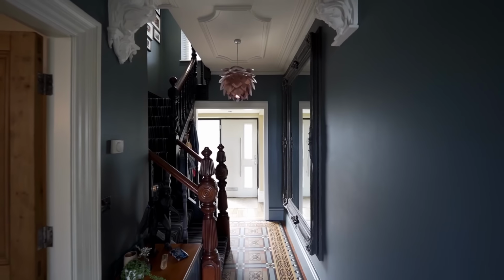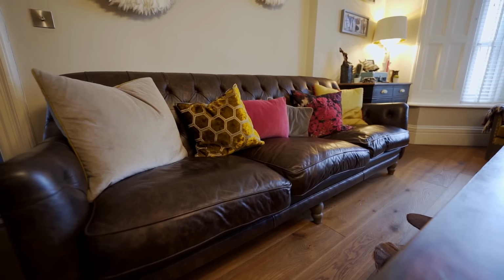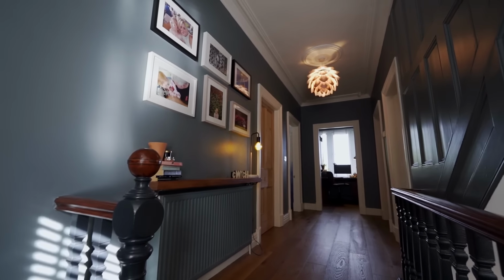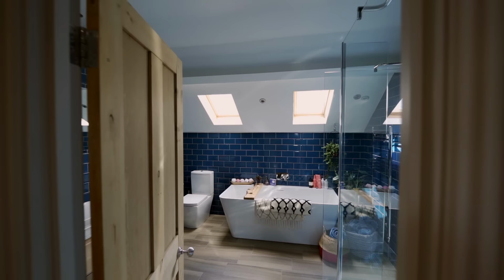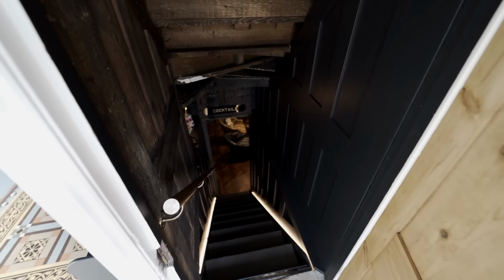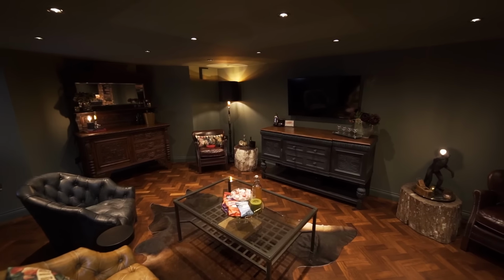On the ground floor, the entrance hall leads to a spacious kitchen-diner on one side and a sitting room on the other. The first floor has three bedrooms and a bathroom. The second floor, the master bedroom and ensuite, plus a guest bedroom. The property also has a cellar that has been converted into a speakeasy bar.